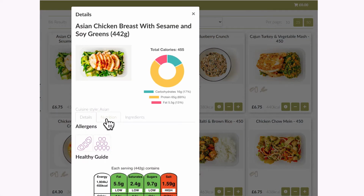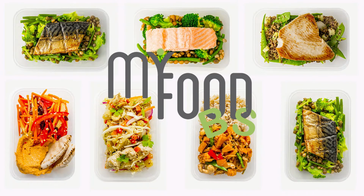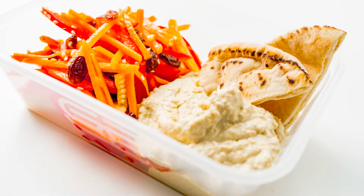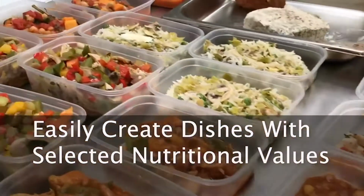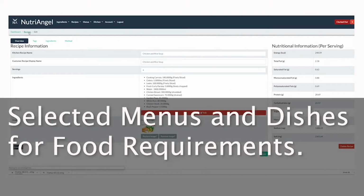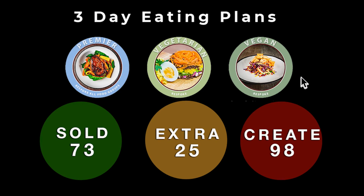Once set up, compliance for distance selling, allergens contained, and staff awareness is all just a tiny part of what My Food Business Solution is designed to deliver to you. Optimized production, product innovation, kitchen management, automated product compliance, supply chain management with a fully integrated e-commerce solution designed specifically for food businesses. Any created menus and dishes can be selected for production.